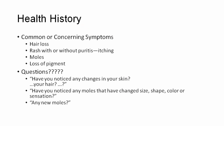Health history. When you're doing a health history, you're looking at common symptoms and concerning symptoms. Hair loss. Is it a patch of hair loss? If it's growing back, is it all growing back at one length? Is it all different lengths? Can you do the pull test on it? If you're pulling, does it come out easily or does it not?